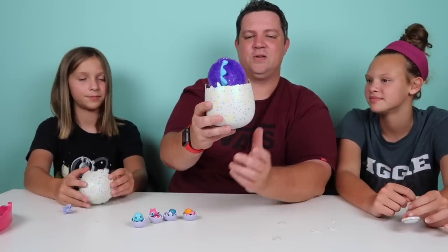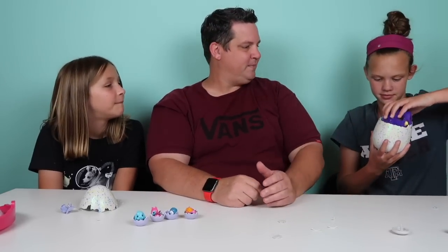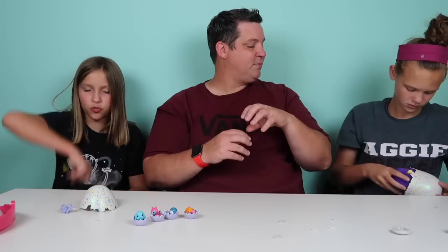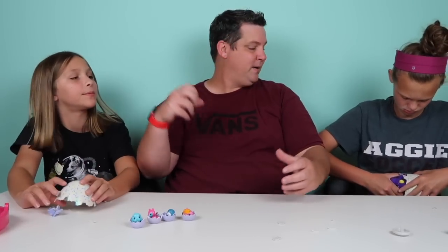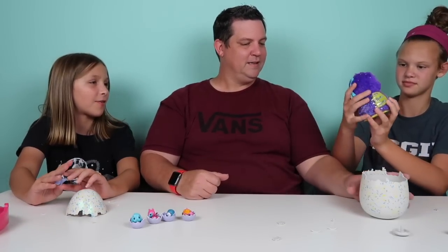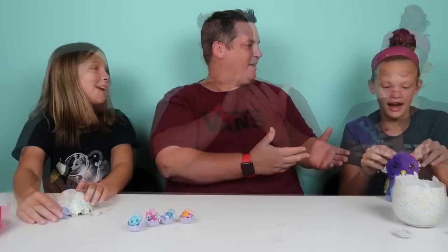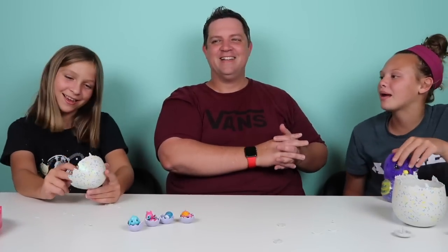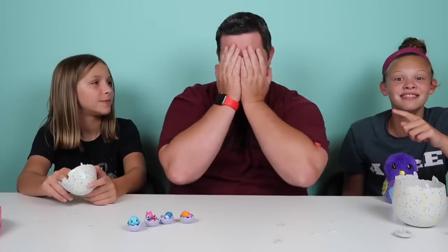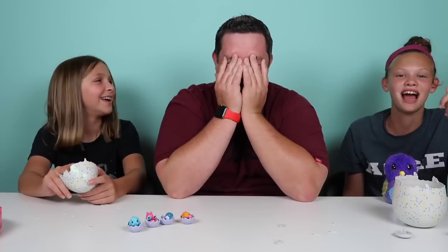That is super cool. So Hailey, do you want to remove him from the base? Yeah. So just hold tightly on the Hatchimal and then pull straight out. There you go, and you take off that. Hatchy birthday! Happy birthday! What do you want to name it? I want to name it Hatchy Happy Birthday.